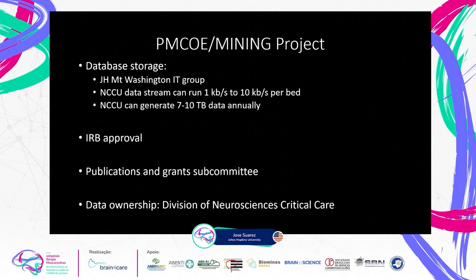So what we have so far is that, yes, we have a database storage that is safe, at least as far as we can tell, and based on meeting all the requirements from the Johns Hopkins School of Medicine. And what we're streaming per bed is between 1 kilobyte and 10 kilobytes per second. What that means is our database grows by over 10 terabytes of data annually, so we certainly exceeded that every year that we've collected the data. And of course, we also have a specific publications committee, to make sure that everybody knows what they're supposed to be doing with their data and how they're going to analyze it.